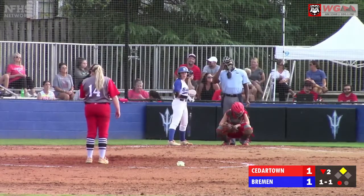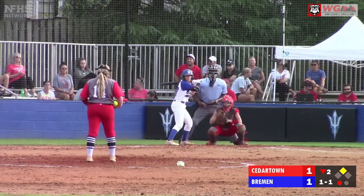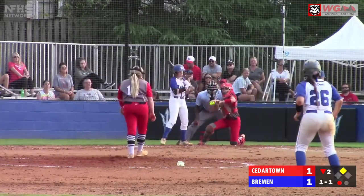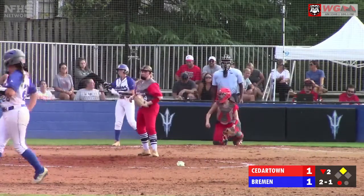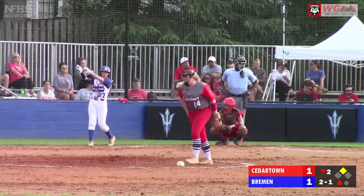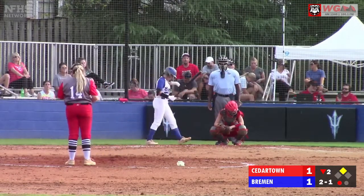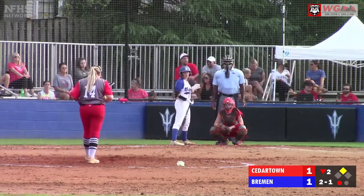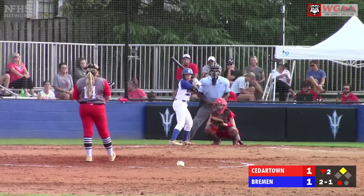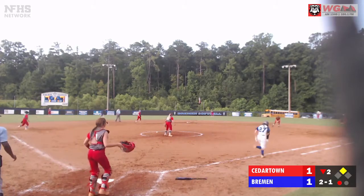These Lady Bulldogs will be back in action this weekend for a Friday tournament in Dalton. That one misses, ball two. Didn't miss by much. It must have been low. Pretty good looking pitch there by Amy. Anyway, I believe they're playing Dade County in the first game of that tournament. After that, next time the Lady Dogs will be in action will be Monday the 16th, and they will be taking on the cross-county rivals, the Rockmart Lady Yellow Jackets.